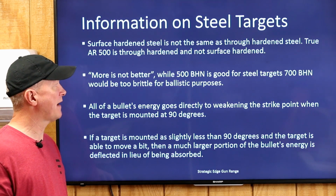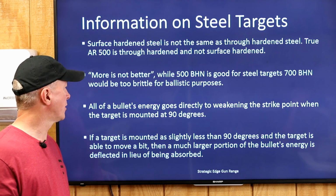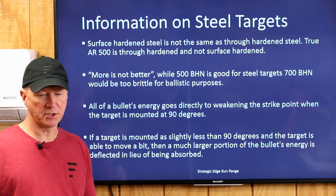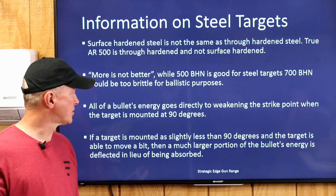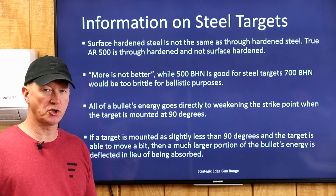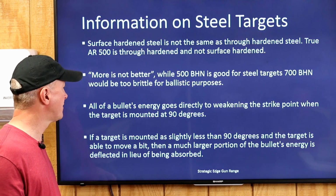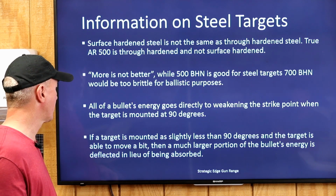More is not better. While 500 brittle is good for steel targets, 700 would be too brittle for ballistic purposes. If you go too soft on the brittle hardness scale, it's going to damage the steel easily. If you go too hard, it's going to shatter when something hits it. So 500 is sort of considered the perfect number for steel targets on a gun range.